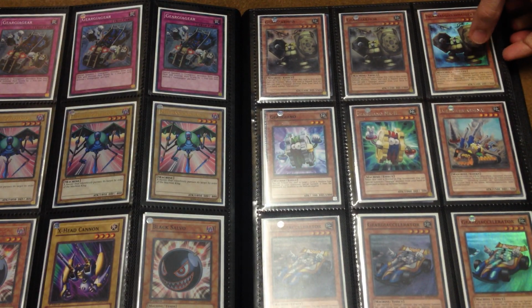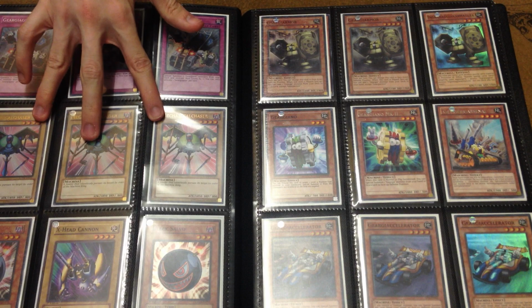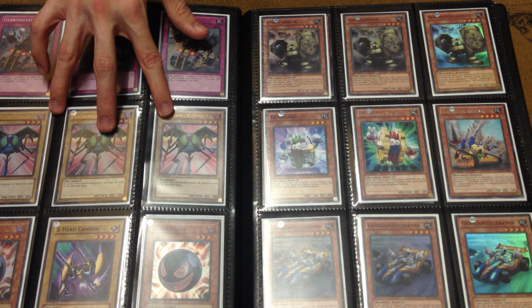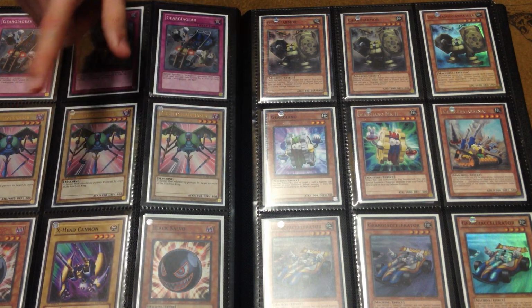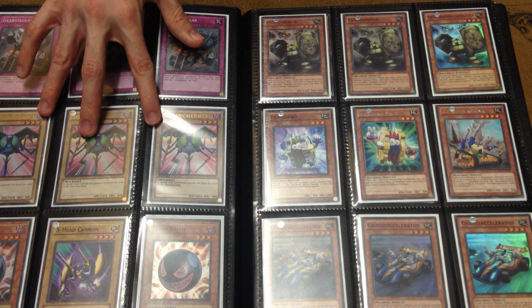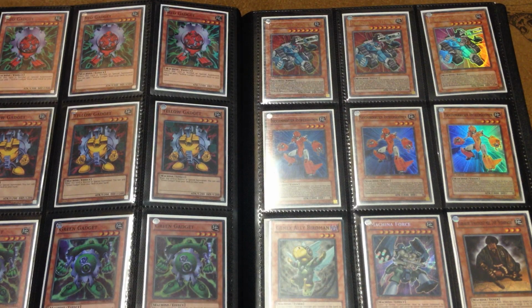Insectors. Machines, I have various machine decks ready to go. I played Mecha Bunny for a while. I'm not sure if I profiled Mecha Bunny, but it was really, really fun. It's really sad now that Rabbit's at 1, but when Rabbit was at 2, Mecha Bunny was a really, really fun deck. The Gear deck, which you guys know because it's a meta deck.